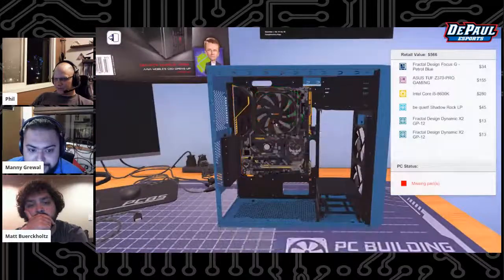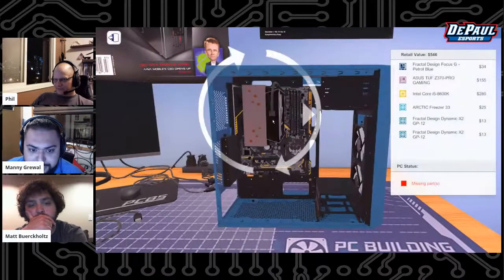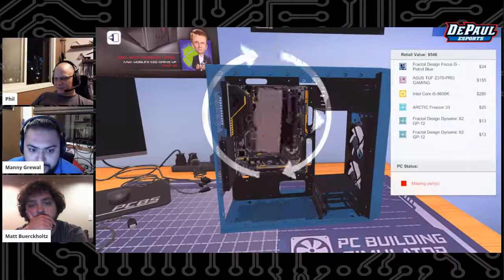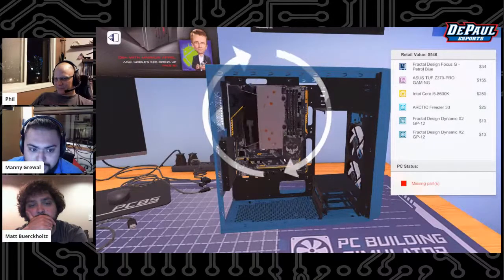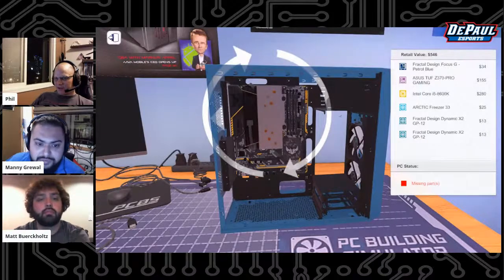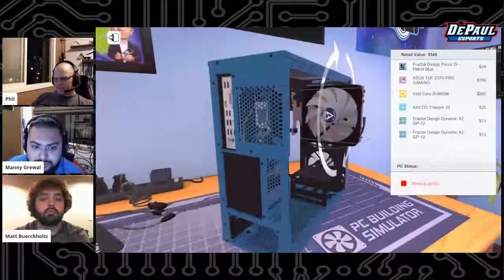All right, so we're going to remove this one and find another one. These are pretty neat. Freezer 33. So yeah, I think that's a better one. And this actually lets us spin it around depending on which way we want to put it for airflow. I think this arrow indicates the airflow direction. Usually you want the CPU cooler as an exhaust, going out the back, or if there are vents on the top, you could have them going out the top. Usually I have the CPU go out the back because this vent here is made for that.